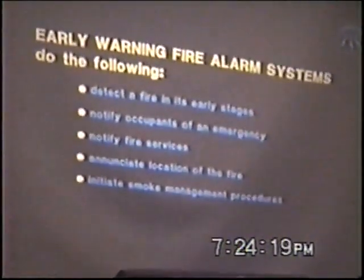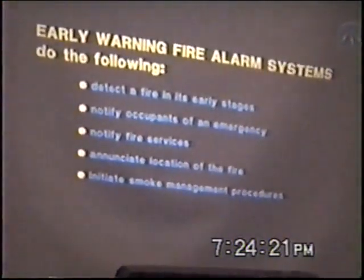One is you need to detect it. Two is you need to notify. Those are the two major components. Three is you need to notify the fire services.